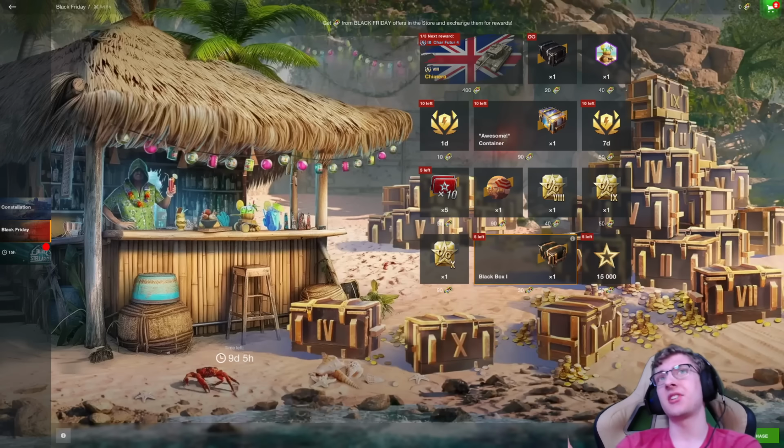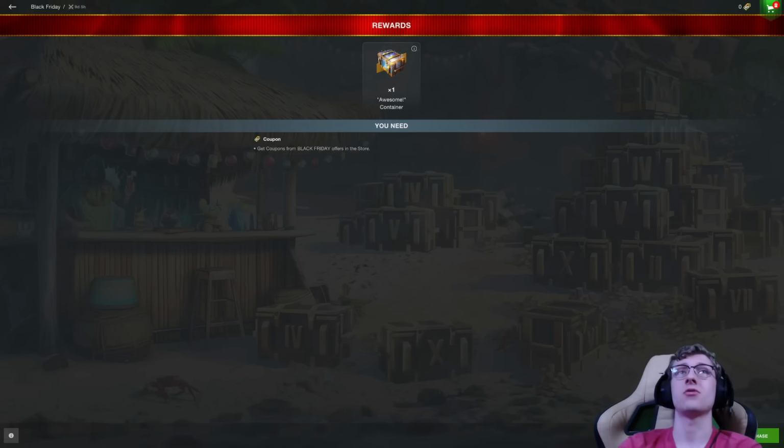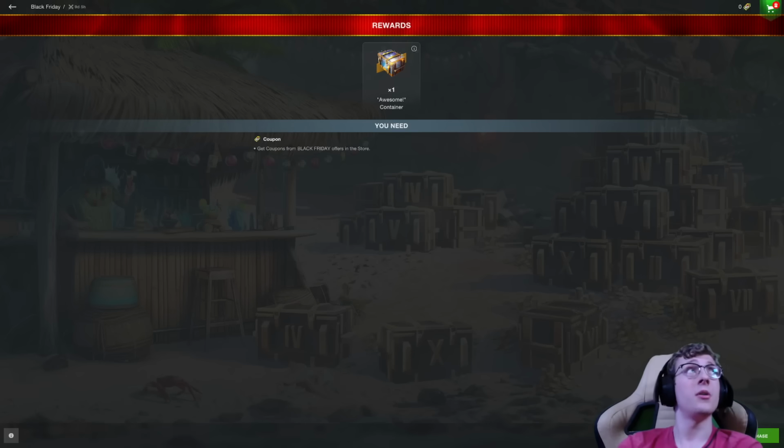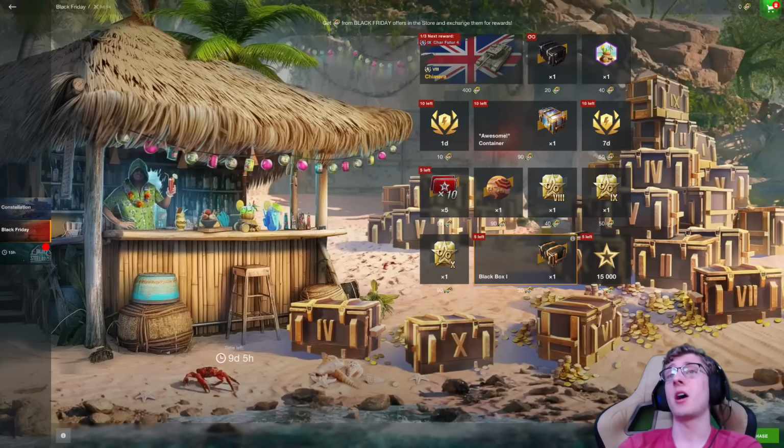I would definitely say, let's say you have a couple hundred coupons, and let's say you don't have enough for the Chimera, get the awesome containers. These have a 10% drop chance for a vehicle, and as we can see, there are really good tanks in here, which is really solid. The black boxes are also a solid shout, but I wouldn't really recommend them that much. I would definitely say awesome containers, and then probably collect them alls, because, and obviously if you want the XP or the certificates, these are okay, but those are what I would recommend.